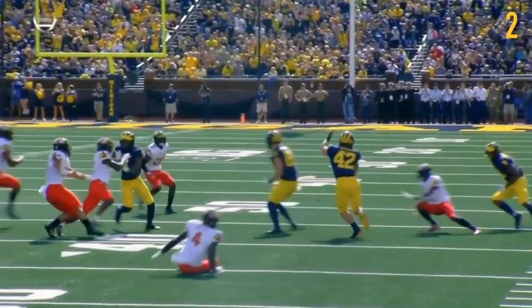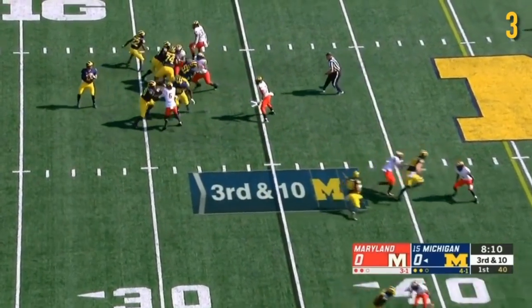So great job overall. On the field, whatever field it's been, whatever sport.